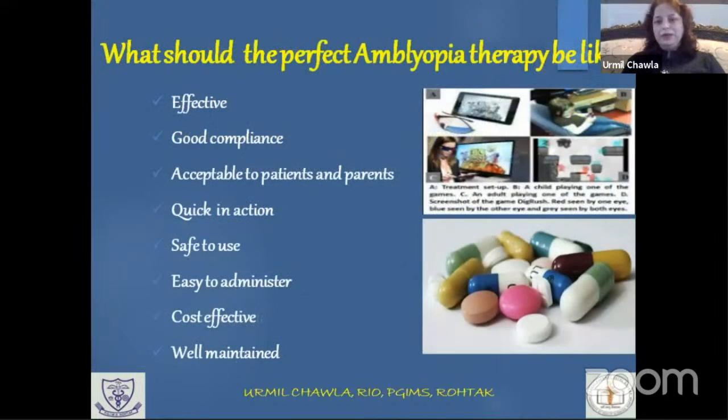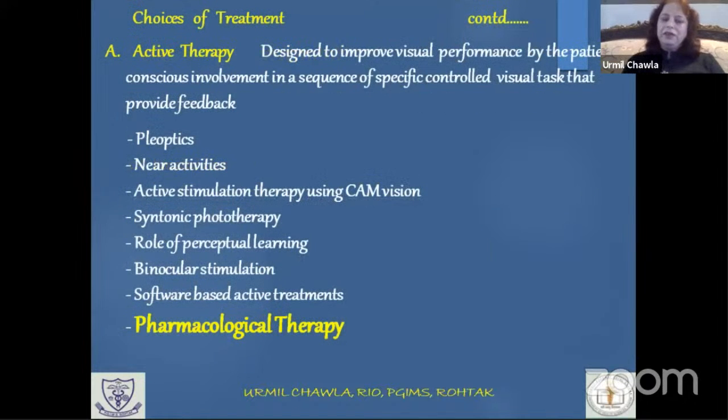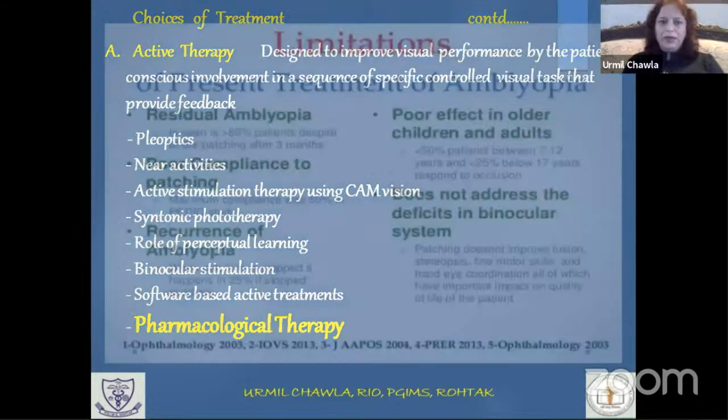A perfect amblyopia therapy should be effective with good compliance, acceptable to the patients and parents, quick in action, safe to use, easy to administer, cost-effective, and well-maintained. The choices of treatment are used alone or in combination to achieve the goal. It could be a passive therapy, where the patient experiences a change in visual stimulation without any conscious effort, such as proper refractive correction, occlusion, or penalization. Or it could be an active therapy like pleoptics, near activities, syntonic phototherapy, perceptual learning, and pharmacological therapy, which I will go ahead with.